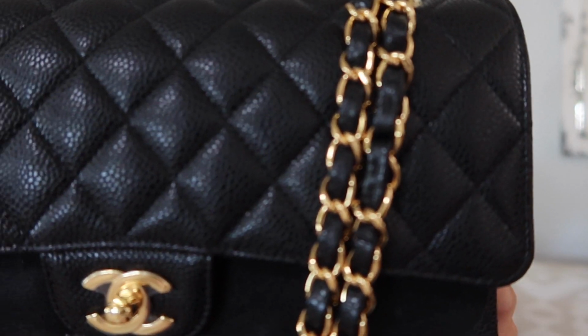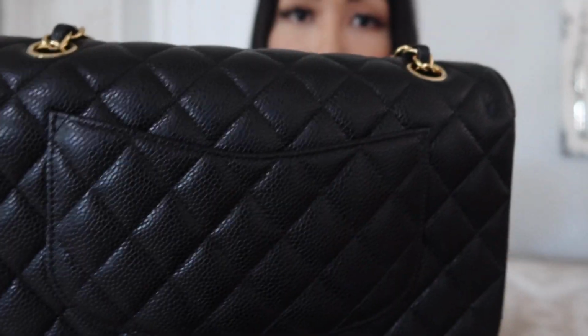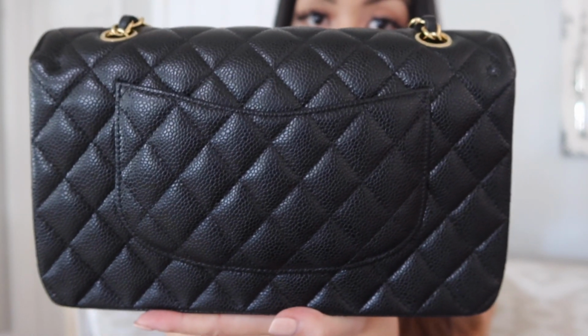So I got it in caviar. So pretty. Here's the back. I will be doing mod shots at the end, so stay tuned for that.